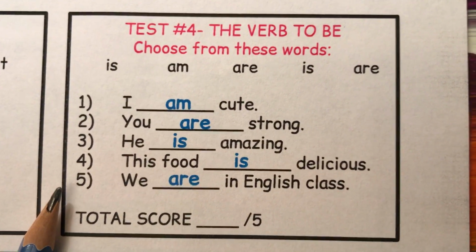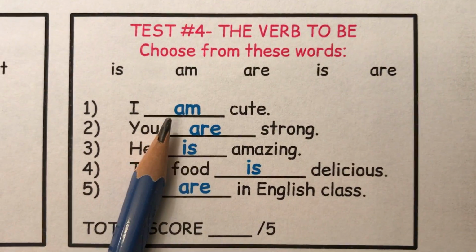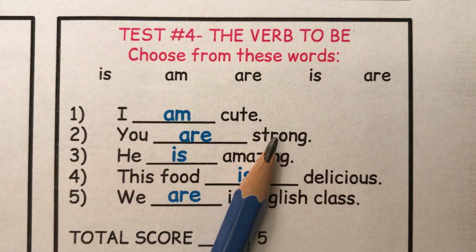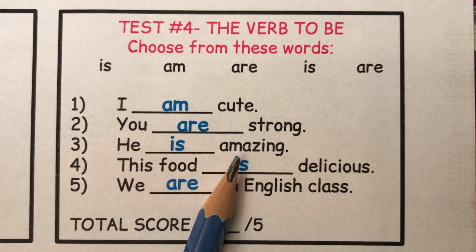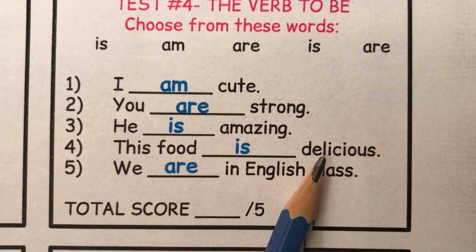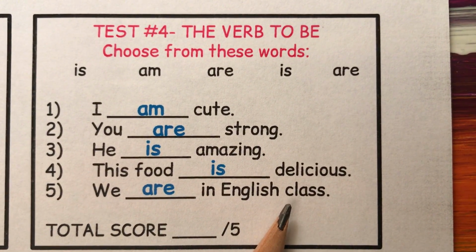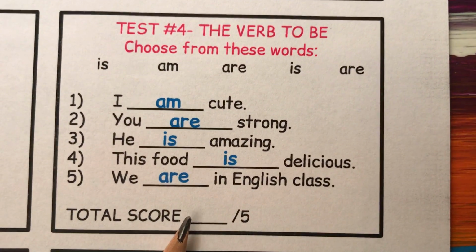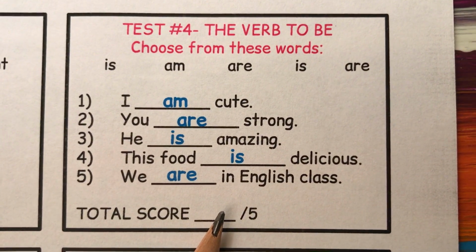Now we're going to do the verb to be. I am cute. And am is spelled A-M. You are strong. He is amazing. This food is delicious. We are in English class. Count the total that you got correct and put the total on the line.